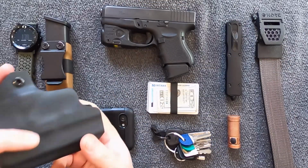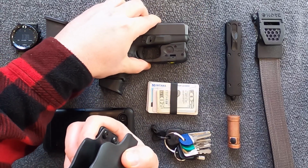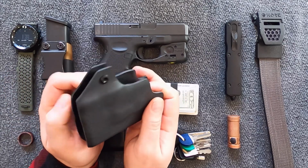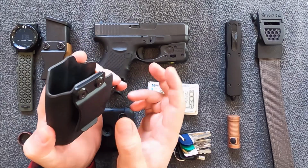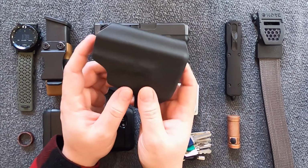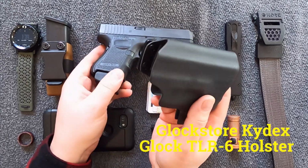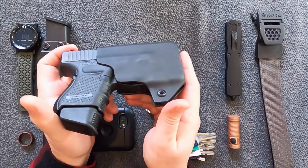I was looking for a real simple, minimalist, outside the waistband holster, and I could only find 2, I think, that had one for the TLR-6, and 2 that were actually fairly small. The other one was much bigger than this and just had a double clip. I really wanted a single clip and about as minimalist as you can get, and I paid a little bit more than I would have liked to for this. I got it from the cliche Glockstore.com, but so far, I think it's a fantastic holster, and for me, that makes it worth the money.